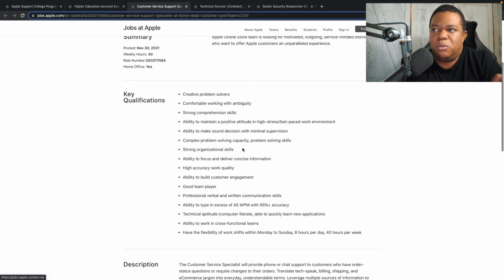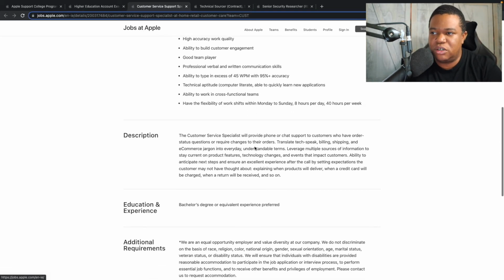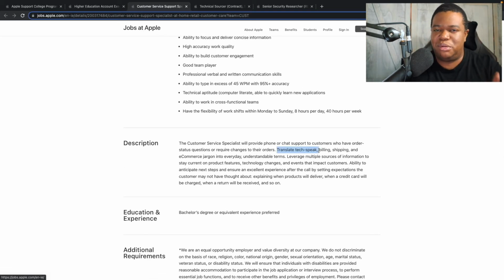Now, this job is basically what it says it is. It's a customer service support job where you're going to be helping people with common problems that they normally run into while using Apple products. So, for example, you need to be able to provide customer service over the phone, over chat. You need to be able to translate technical speak. Sometimes when it gets into computers, you might end up using a lot of terms that people don't always understand. But being able to get it to a position where people can really understand it, especially if they are not familiar with all of the different terms that Apple might be using, being able to break that down as a customer service representative is really, really helpful.